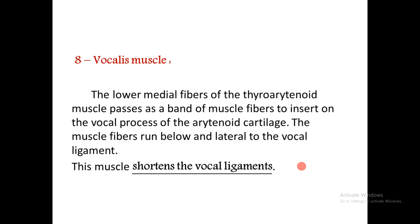Of course, when the vocal ligaments become short, it means that there is narrowing of the glottis. There's approximation of the vocal cord.